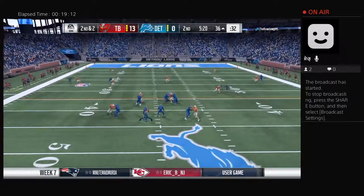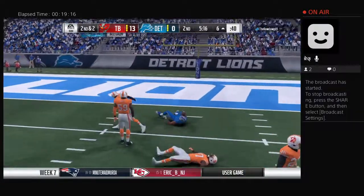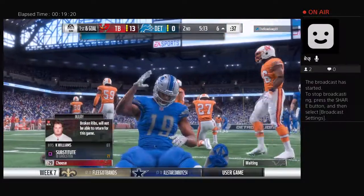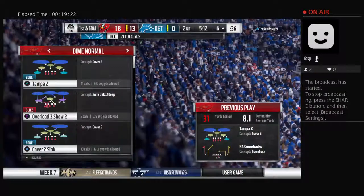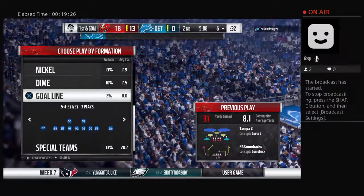Play action fake. They'll look to throw. That is caught right at the 10-yard line. And down he goes, taking it inside the 10, just shy of the 5 at the 6. That goes for a gain of 31.